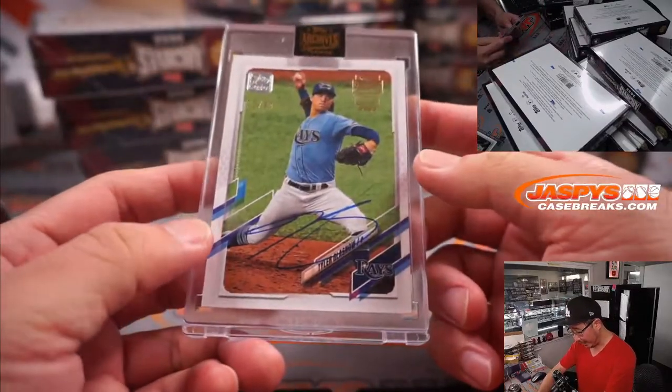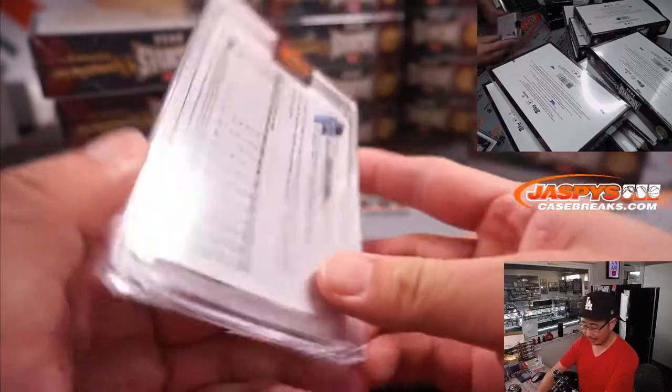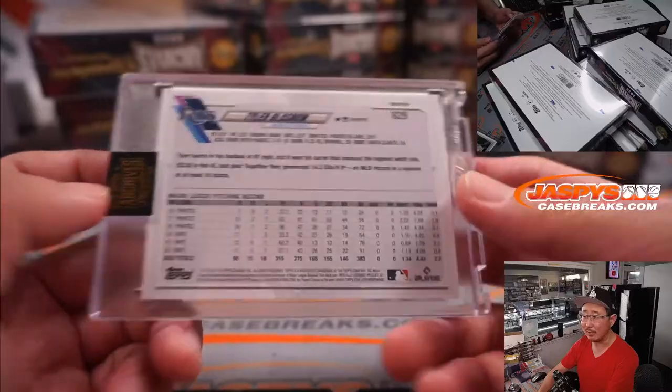Next one is for the Rays. 72 out of 49. That's Tyler Glasnow. Rays autograph. Another one for the AL East. Robert.